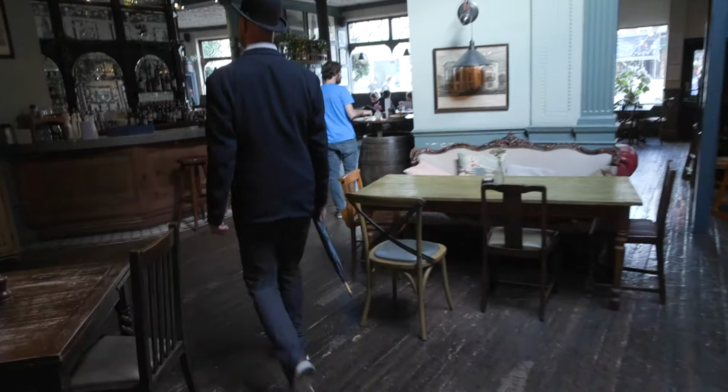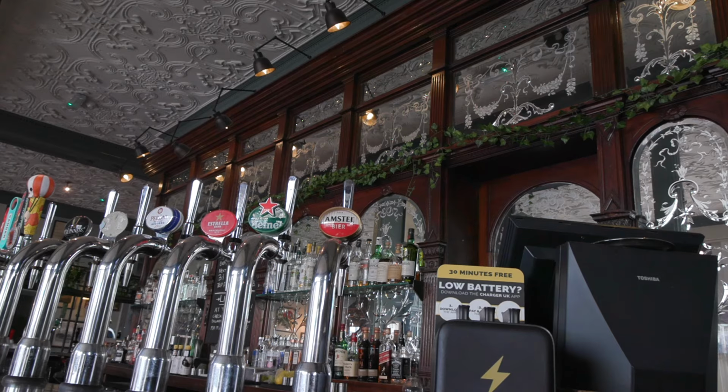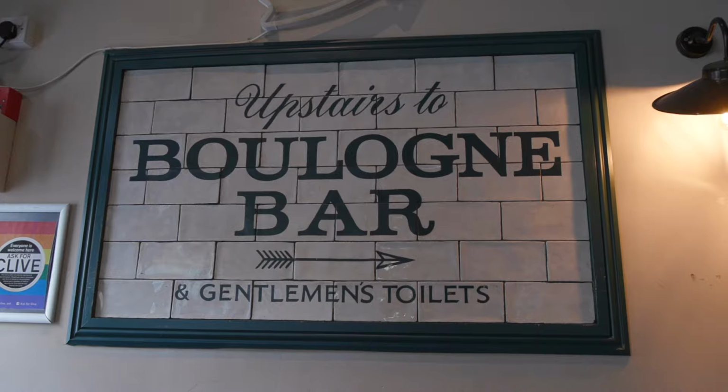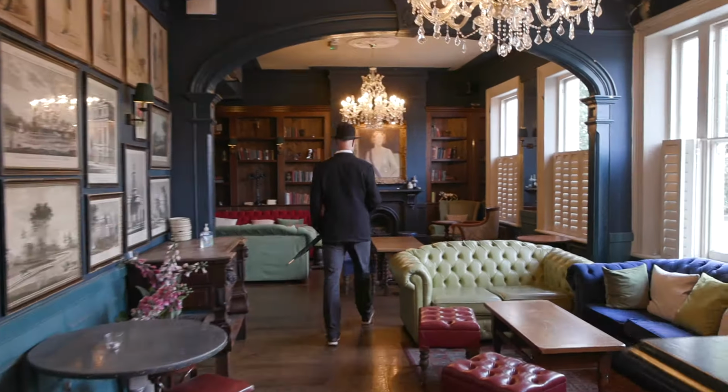I like what you've done with the place. I do, it's lovely, isn't it? All the original stuff, all the fittings. I love the cut glass and everything. Hey, it is nice. What goes on up here then? You can hire it for birthday parties and events. Might have to book it for the Joolz Guides annual Christmas party.